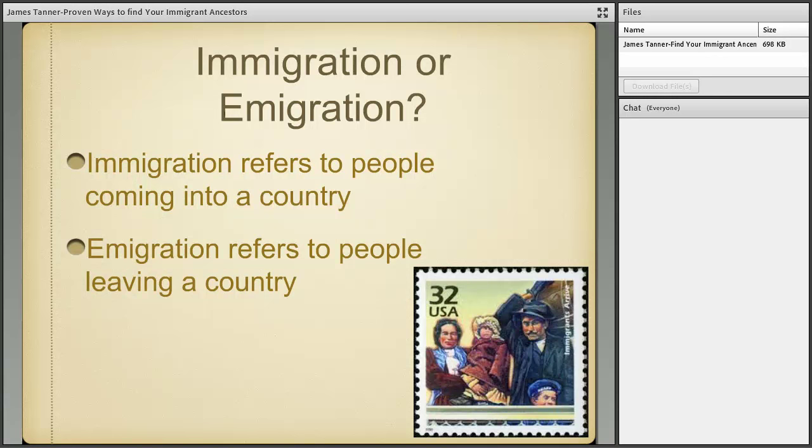The reason for this is that in the early days, no one really kept track of people crossing the international borders into what we now have as the United States, mainly for two reasons. One is those borders hadn't been surveyed and nobody knew where they were. So you really didn't know if you were in Canada or the United States for a long time. And secondly, they just simply didn't care. They were encouraging immigration and they didn't have any reason to keep track of who came in.